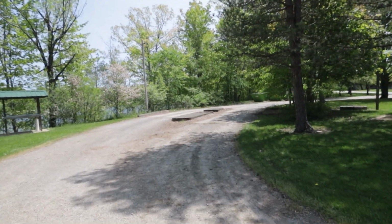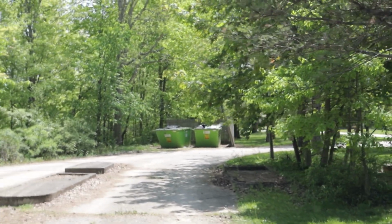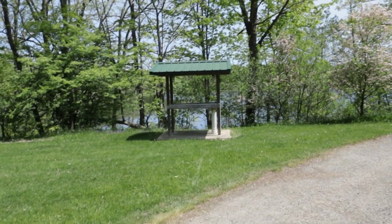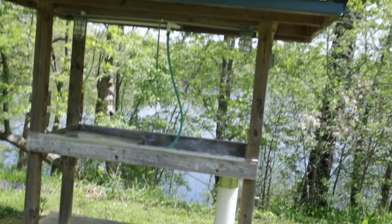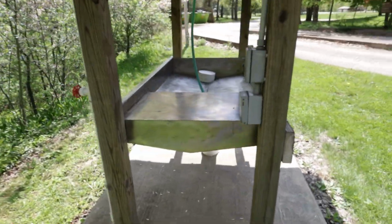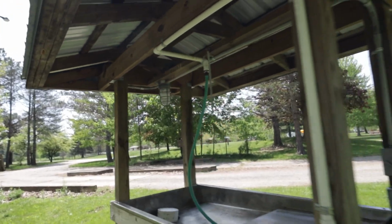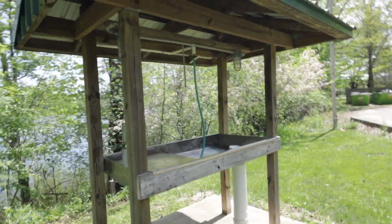Cool. So, if you need a dump station, here's the dump station. There's also 2 big dumpsters right there. One of the cool things about the dump station is this is also where the fish cleaning station is. I hope it's not nasty, since there were some kids over here cleaning recently. So you've got the drain that goes down there. Oh, here's the water. And there's a lot of buzzing of bees. I'm just gonna walk away now.